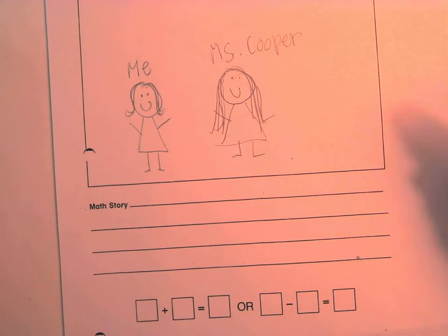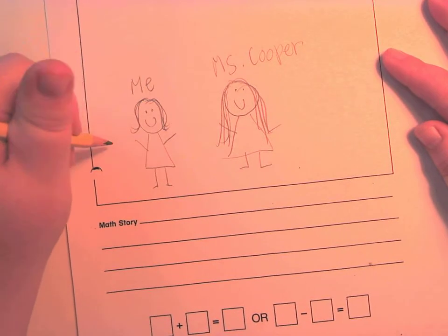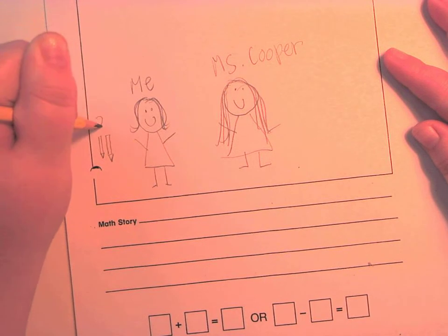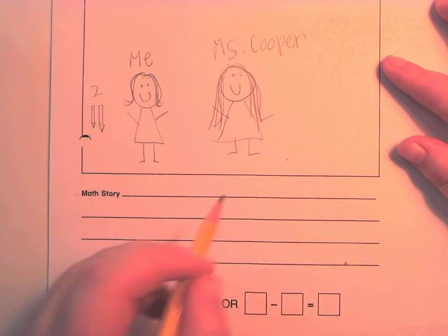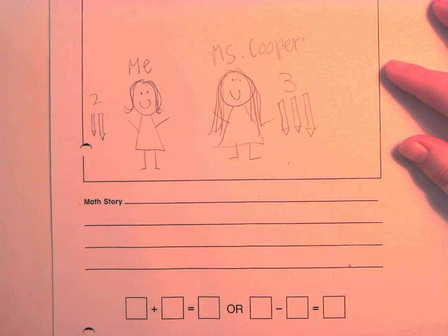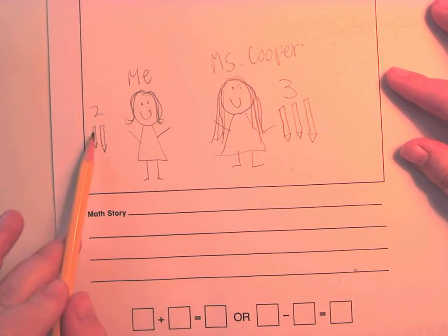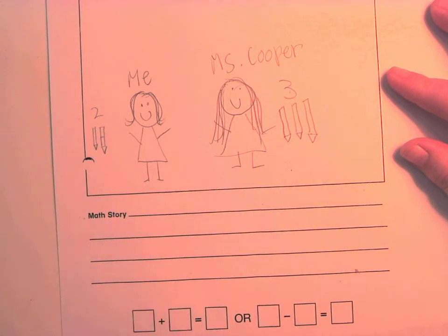So now that I know who's in my story, let's talk about what we're going to have in our story. So, what's something that me and Miss Cooper have? Pencils! Okay, so I think for my math story, I'm going to say, I had 2 pencils. I had 2 pencils right here. Do you see them? But Miss Cooper gave me 3 more pencils. How many pencils did we have all together? So that's my story I just came up with. So I said, I have 2 pencils, and Miss Cooper gave me 3 more pencils. How many pencils do we have all together?